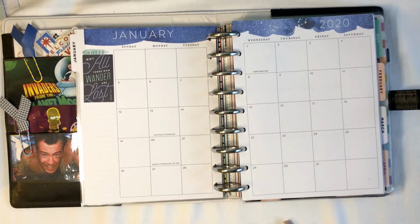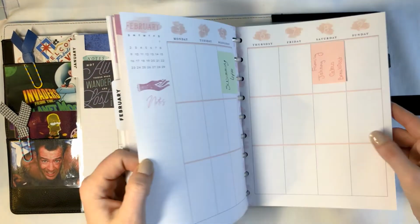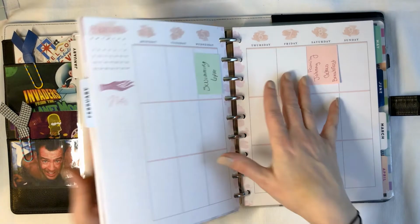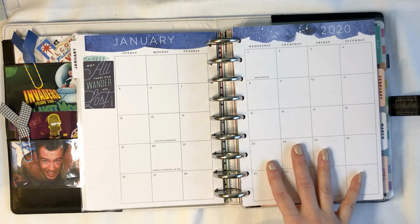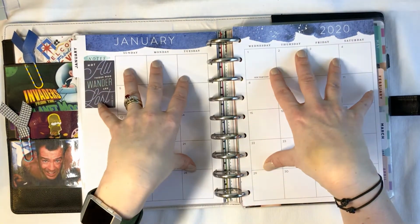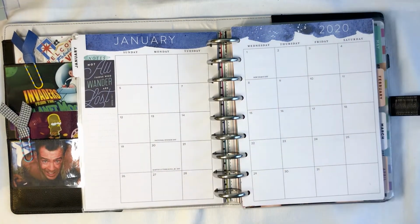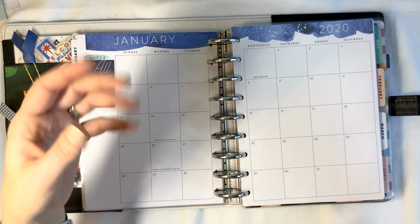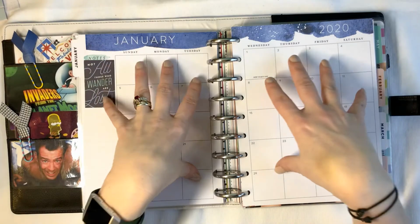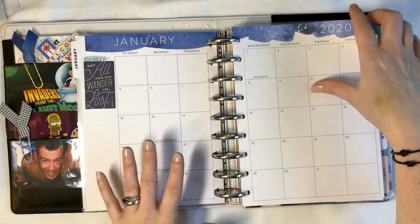I tend to just put post-it notes in, like I'll show you up here in February when I have something going on. So when I know that there's things, I put post-it notes on that actual week. I haven't really found a good way to use the monthlies. If you use your monthly calendar, leave me a comment and let me know what you write in there, because I tend to track everything in the weeks. Plus I have so many other planners that I use for specific tracking that I just haven't come up with a way to really use the monthlies. I don't use them.